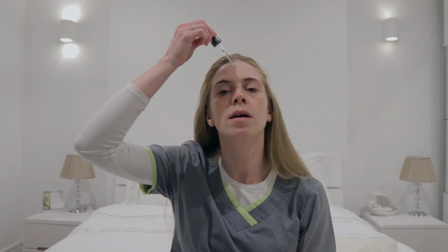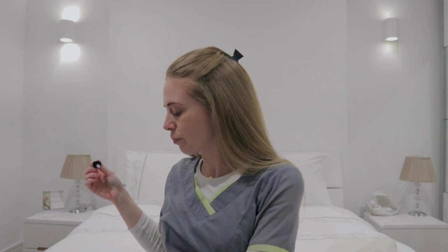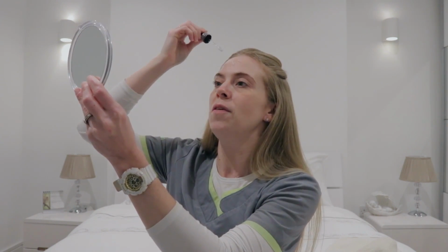Hyaluronic filler is the only product that I would recommend rollering with because it's natural to the skin. You wouldn't be rolling with any active ingredients whatsoever. Okay, I need my mirror. So always starting on the forehead.